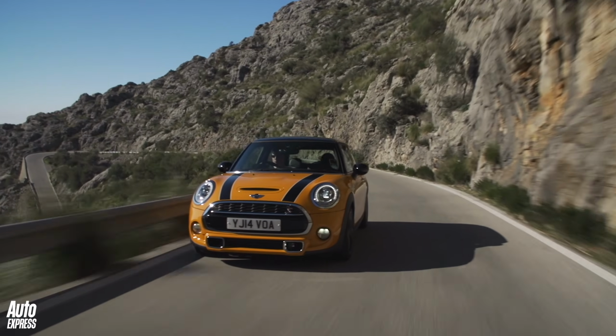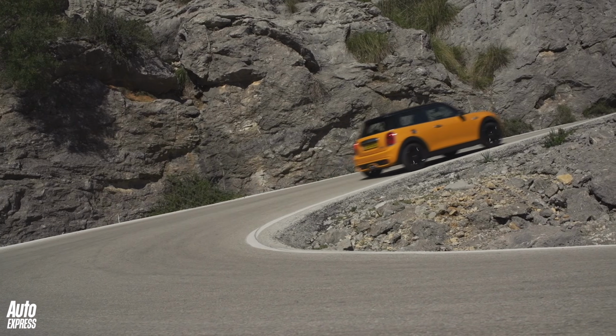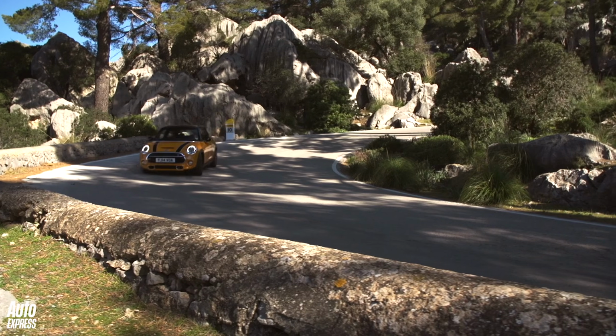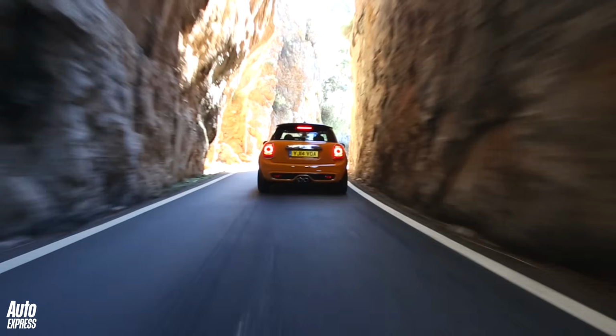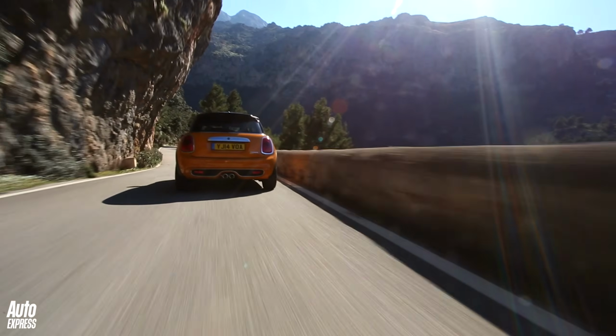If you want to be frugal, then the Cooper D for diesel could be the one for you, as it will do around 80 miles to the gallon, but only if you drive it economically. The range topper is the Cooper S with a 2-litre 4-cylinder engine and 189 brake horsepower. 0 to 62 happens in just under 7 seconds, and there is a sport mode to liven up the driving experience and make the exhaust pop. And who doesn't like that?